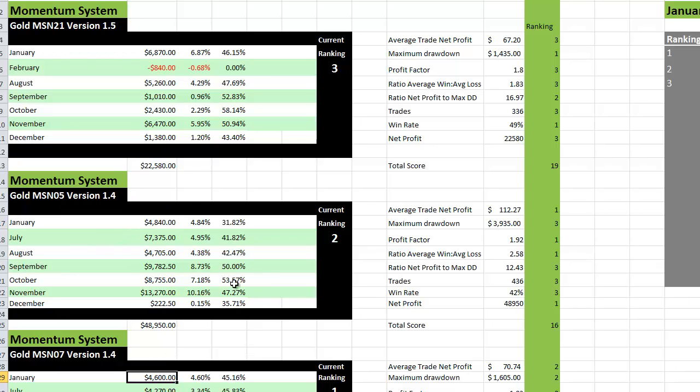But what I've done here is I've put down a 3-2-1 ranking based on some of the key elements that we look at as far as managing our system and making sure we've got a high performance system. So average trade net profit obviously wants to be over $50. Maximum drawdown, you want that as low as possible. Your profit factor, ideally you want that above 1.5. Your ratio average win to average loss, ideally over 1.5. Then your ratio net profit to max drawdown, that needs to be better than 6 to 1.